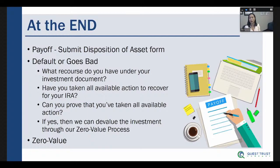Once you take a distribution of an asset that you deem is worthless and you recover on it at some point in the future, all of what you recover could be taxable to you personally, okay? So deeming an asset to be worthless or zero value is something clients sometimes do just to save on administrative fees, but I think you should take additional precaution before devaluing an investment, because it's definitely not easy to fix any tax consequences associated with an investment, right? So you want to make sure that you're working with proper legal counsel and taking the proper necessary actions before resorting to zero valuing, right?